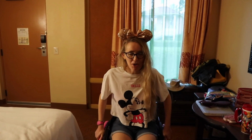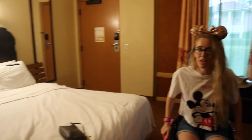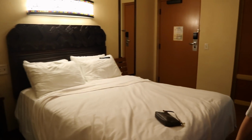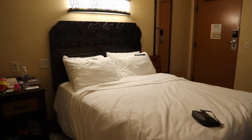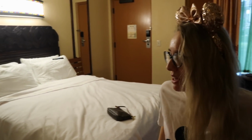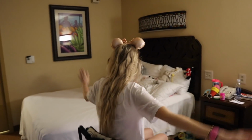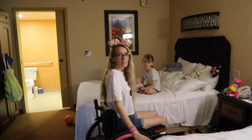So this is a twin room and we have twin queen size beds. They are lovely and spacious. Also, can I just point something else out, that it is spotlessly clean. In terms of dirt, there's nothing. It's really, really beautiful. There's lots of room either side of the beds. There are the two beds, but someone got the best bed.